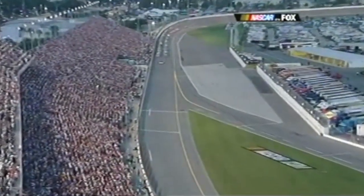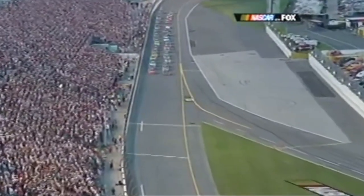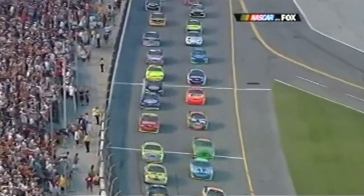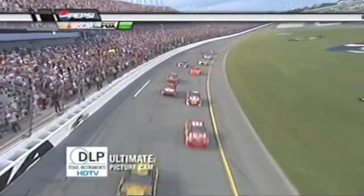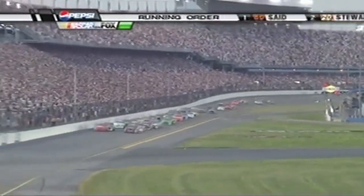For the final time, NASCAR on Fox 2006, but it's going to be a big old Saturday night party. Reach up there and pull those belts tight one more time. Boogity, boogity, boogity. Let's go racing, boys. It's amazing. Every time I say that, they take off.